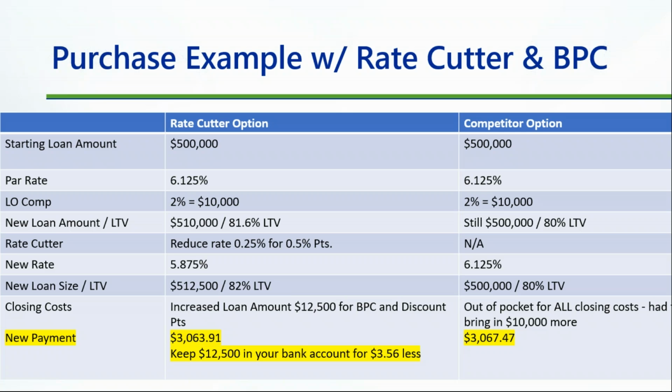So the closing cost, we increased the loan amount 12,500, covered the borrower paid comp and the discount point. The new payment's 3,063. It keeps 12,500 in the bank for your borrower. And as you can compare the two payments, we're $3.56 less than our higher interest rate, lower loan amount option from our competitor. So I hope you see the power in that. I know your borrowers will if you're able to produce this correctly.